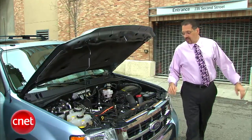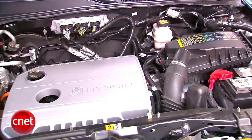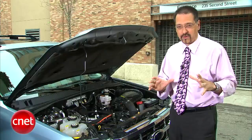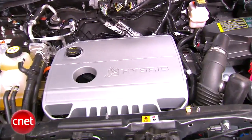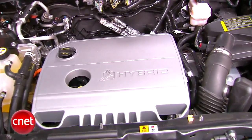Now up here in the engine room, we've got a 2.5-liter inline-4, 150-some-odd horsepower, 136 foot-pounds of torque. But you've got to add 94 horsepower from the electric motor on top of that. Also, that engine's what you call an Atkinson cycle, which means the power stroke is longer than the intake stroke.